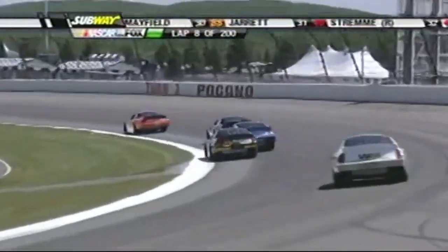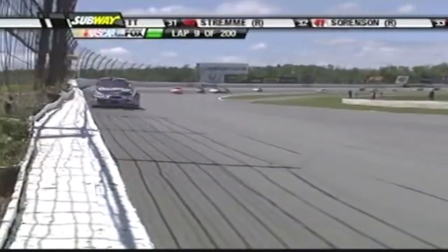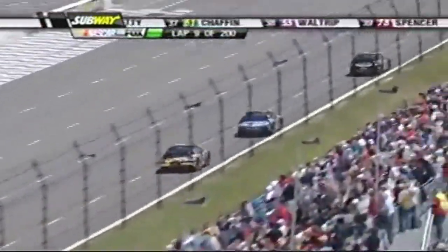Dick Berggren. Well, Ryan Newman has been on the radio telling his crew that the car is really, really tight. He's lucky he could do that because just before the start of the race, they had radio problems, which mysteriously cleared up. Well, and one thing I think you fight here is when the cars are all bunched up.